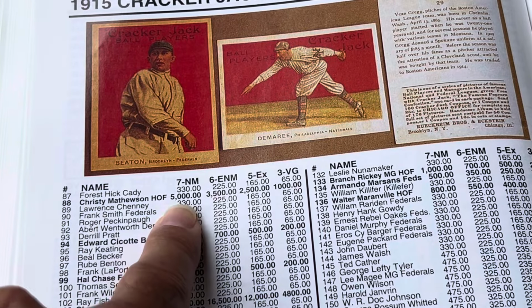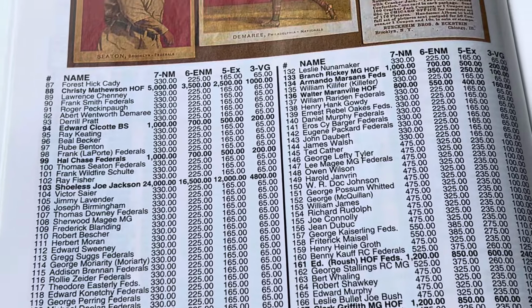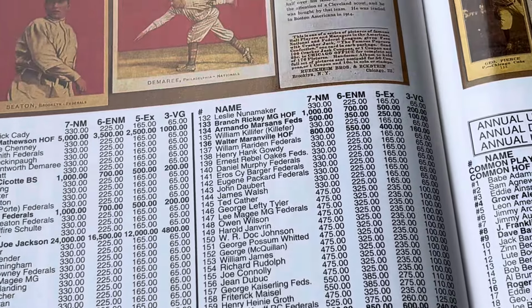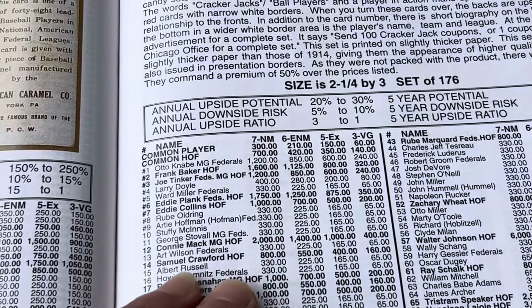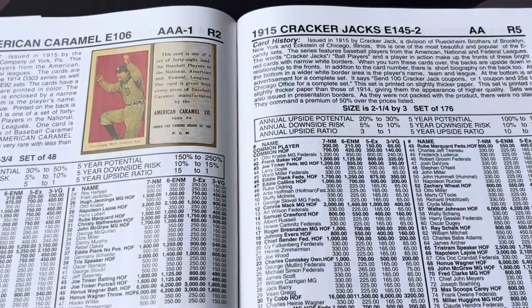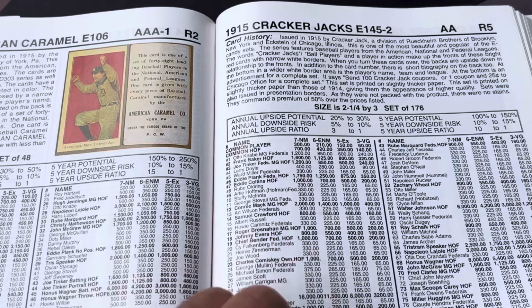like the Christy Mathewson. And you've got Shoeless Joe Jackson, which is the big card in that set, both in the 1914 and the 1915. And again, you have Branch Rickey, Clark Griffith, Art Rousch, and a few other guys. So this is really one of the most sought after sets, the 1914 and the 1915 Cracker Jack cards. The only difference is that the 1915s are more readily available, and you can get them without wax stains, without molasses stains. Plus, the backs are upside down.